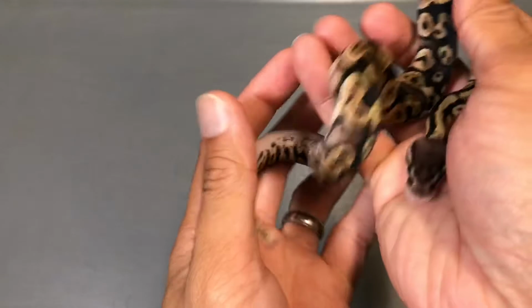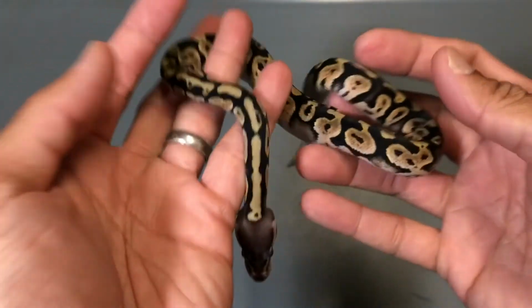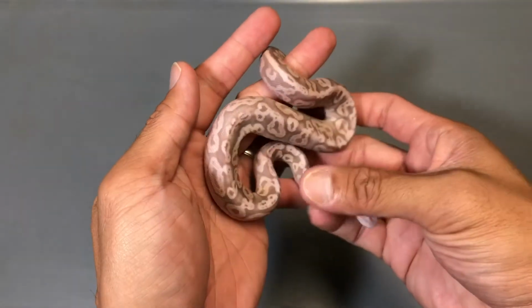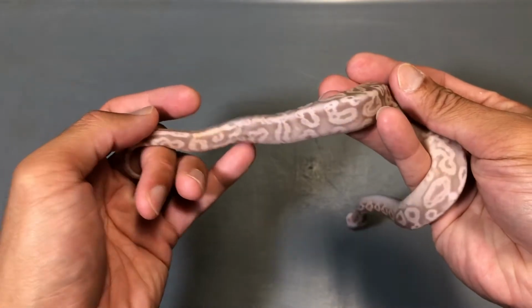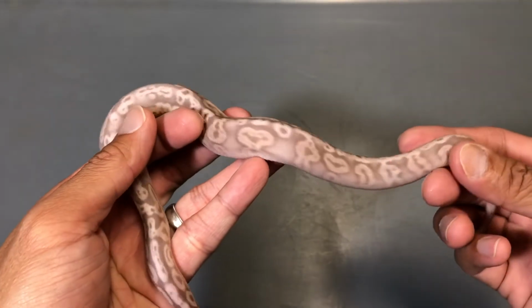Why are they all so squirmy? So she is going to be available after a few meals. For those interested in Huffmans, she will be available. And then the other one, this one is a male, and this one is a Pastel Cinnamon Banana. So there's no butter on this one. The pattern, yeah, this is basically a pewter banana.